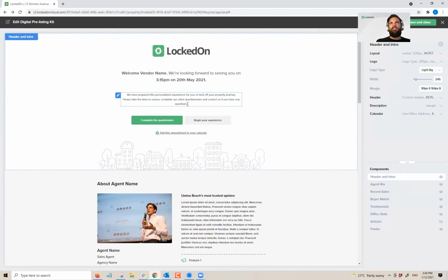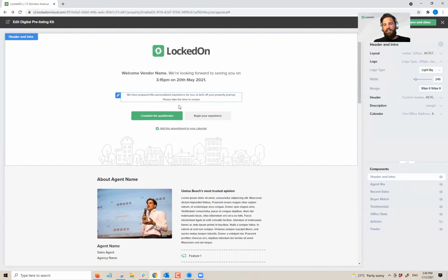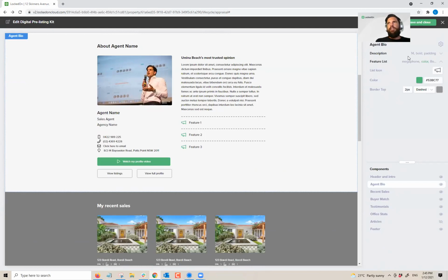So if you want to change the personal message that goes to this person, I might just delete a sentence here, and I can add more if I want. I can then click into the agent bio, and you've got all your controls up here. I don't want the feature icon.